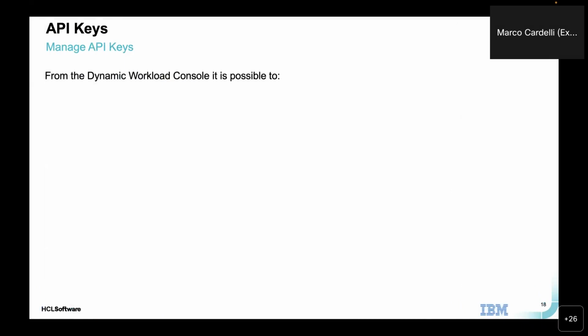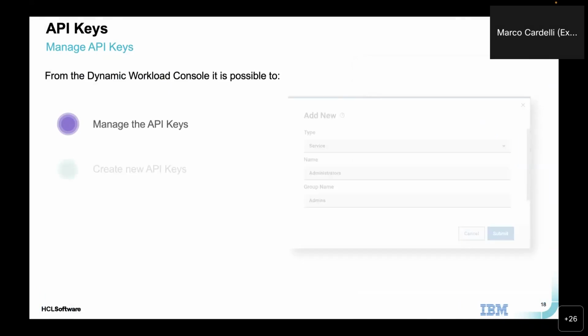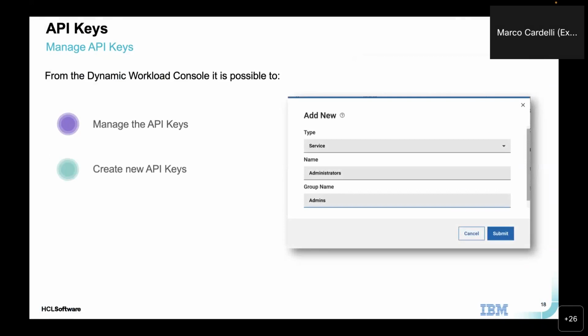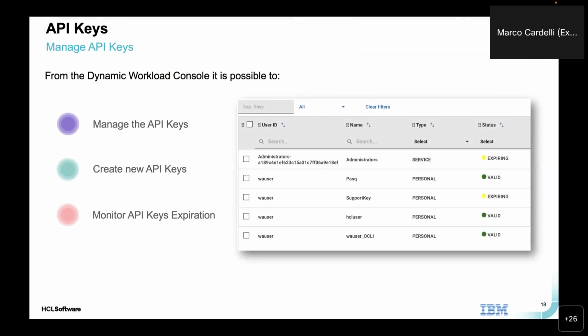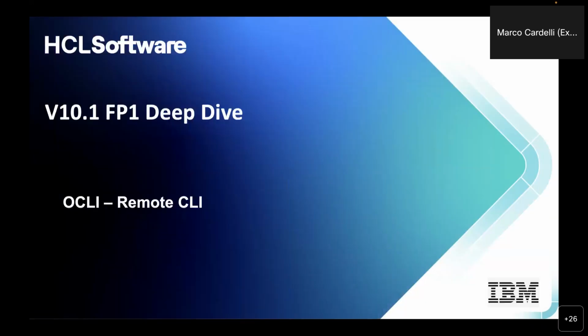There's a specific panel in the workload automation console where you can manage the API keys. You can create new API keys. You can monitor the API keys expiration from this panel, so you know when it's going to expire, and delete API keys if you need to create new ones. So you have all the methods to manage the API keys from the UI. Any questions?